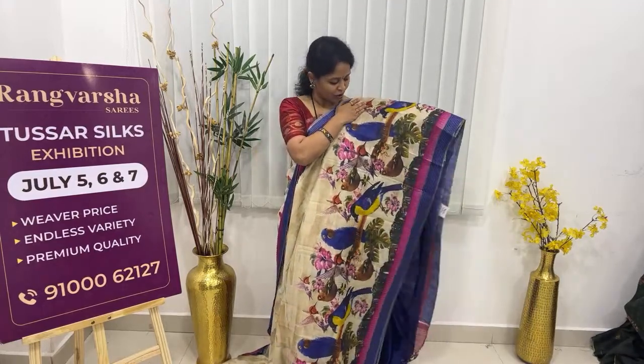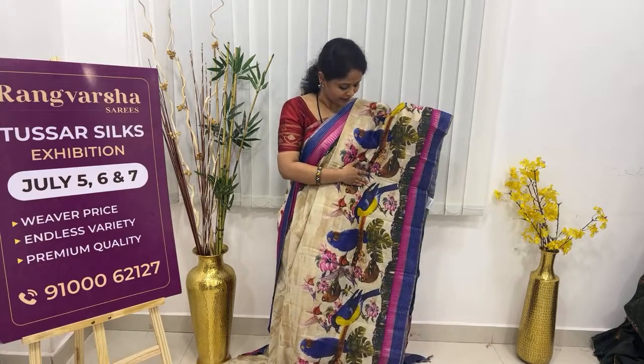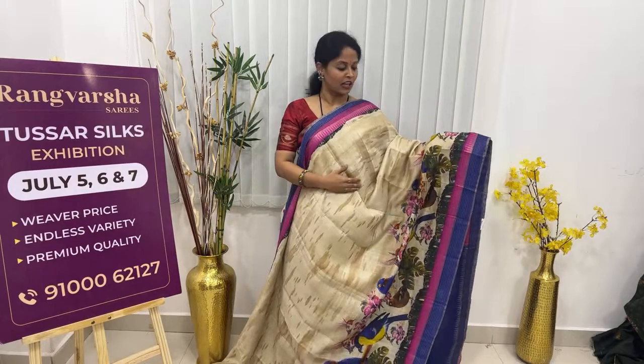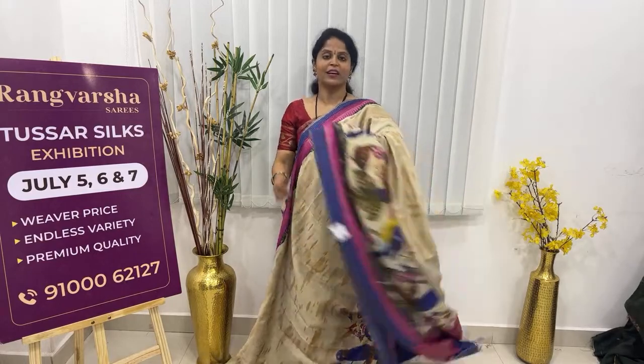So this has a concept of all the birds coming in with floral. And again, we have a scenery style border. I would say it's like a landscape border. And the entire saree looks like this. It's a very different color combination. You have the landscape, a shibori print and gold zari weaving in one saree. So one saree has so much to speak.